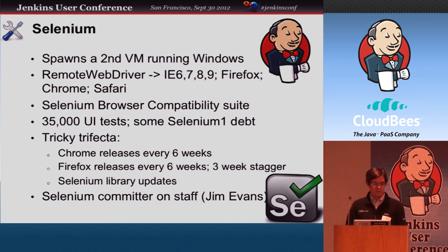One of the problems here is that we have a lot of Selenium 1 debt, things that we need to clean up, tests that don't need to be run as often, or tests that are testing redundant things. So we're doing a lot of deleting there and also recreating things in the page object model and with WebDriver. We were very lucky to get Jim Evans. He's a Selenium committer based out of Tampa, Florida, and he's starting to help us now with some really cool things in the web driver space, especially with headless browser testing, but I'll speak about that a little bit later.